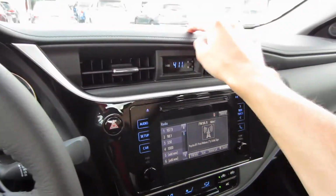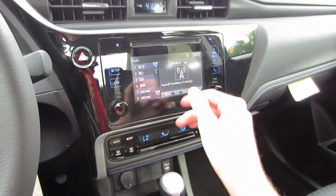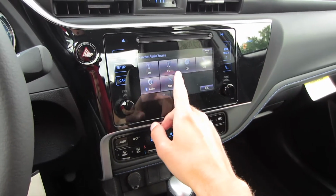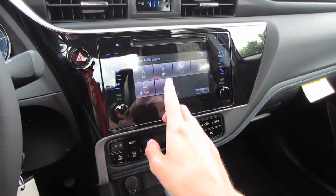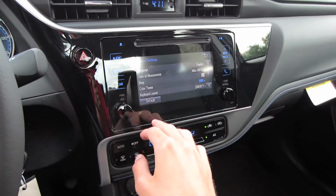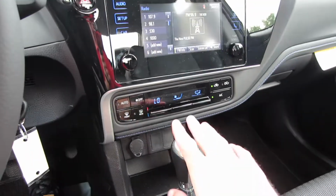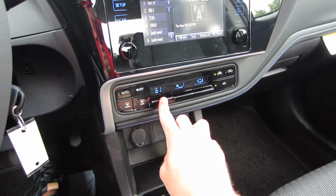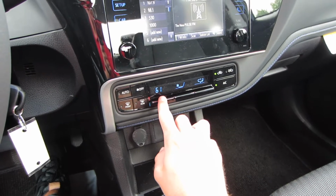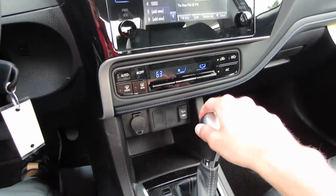Now dashboard's a nice stitch soft touch material. Contrast blue stitching down here on this portion. Then checking out your audio sources, AM, FM, CD, USB, Bluetooth streaming audio, and auxiliary inputs on this model. You have setup with all your vehicle settings that you can go through, and then your car is just going to be your MPG data. Below that, we do have our single zone manual climate control, so just go ahead and select your desired temperature, hit automatic, and leave it if you would like to. It's a very nice feature.